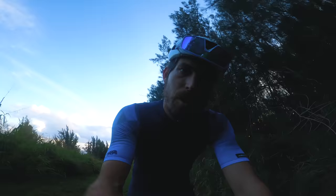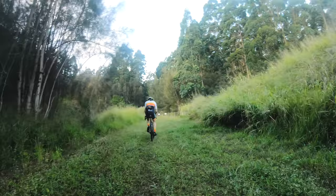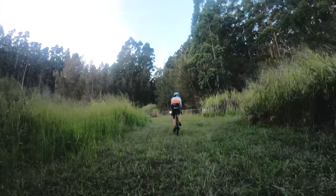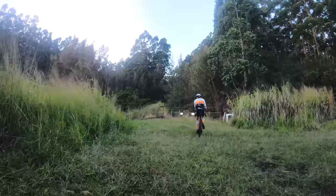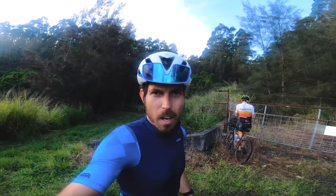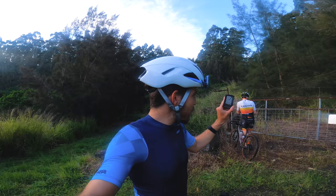We get to another gate, where there's a little canal, and you could go left or right, and we're looking at the Wahoo to see which way to go. It says to go straight, but we're like, there's nothing straight, that's a jungle ahead of us. All right, so this ride is bound to have some snafus. Now the map here shows straight.